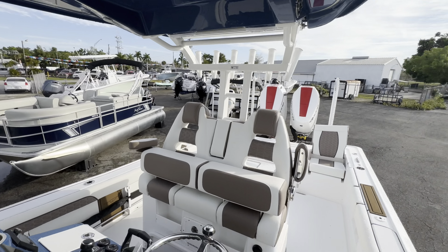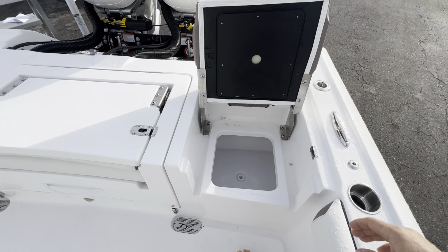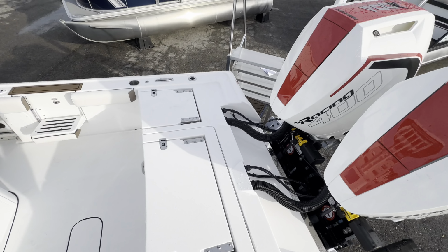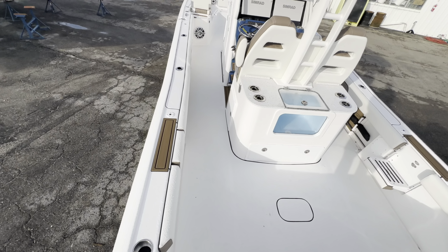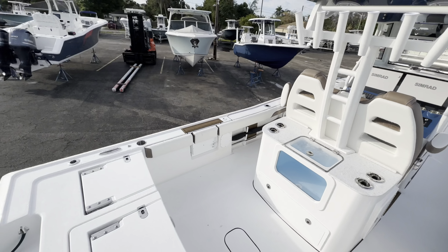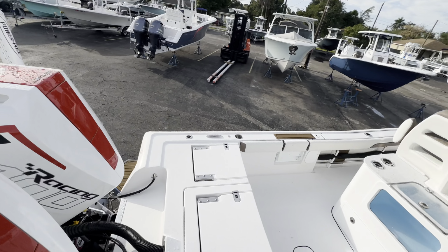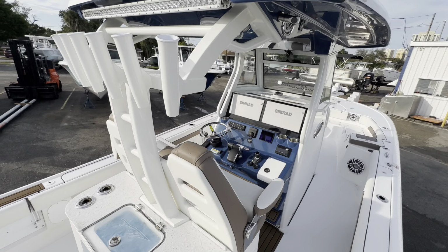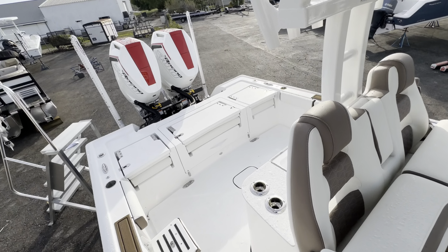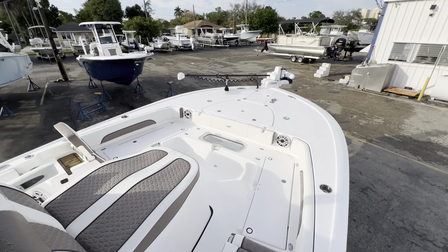I've got to get it on the water and do some performance tests next. I'm trying to try that 75 mile an hour out for myself. So Tidewater's 3100 Carolina Bay. World's largest bay boat. Twin stepped hull. Twin Mercury 400Rs. Joystick. 16-inch Simrads, Zipwake. She's loaded. Cushions, comfort, fishability. You call it.